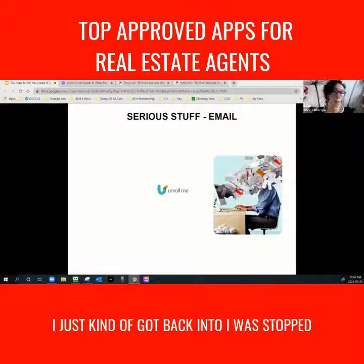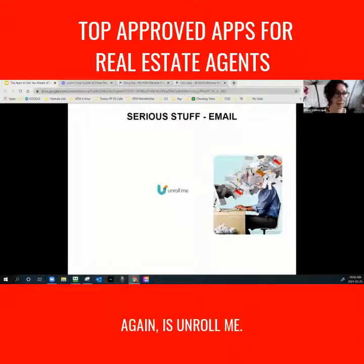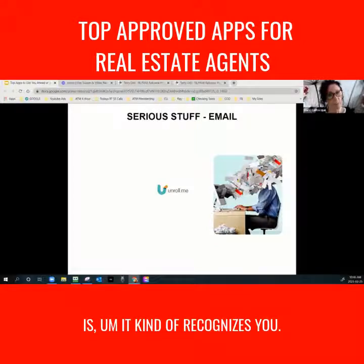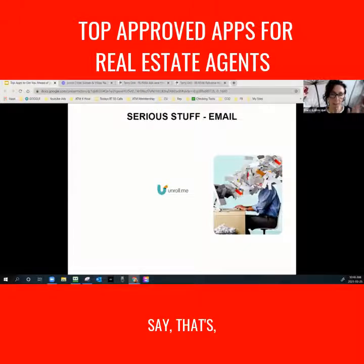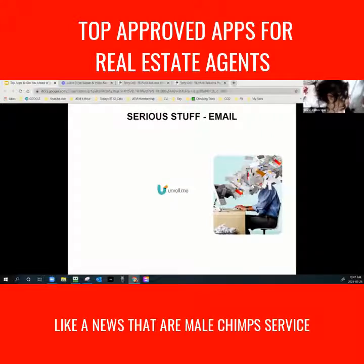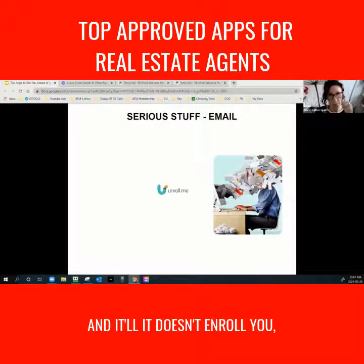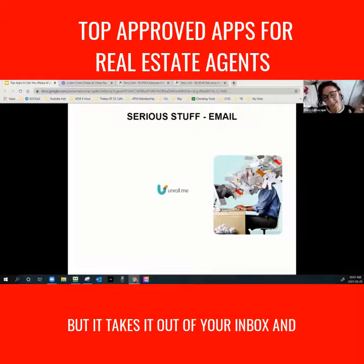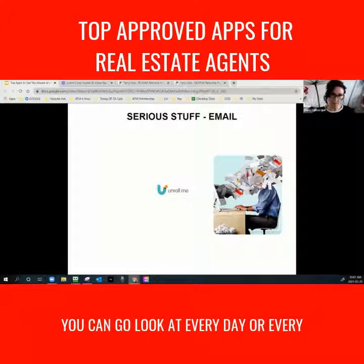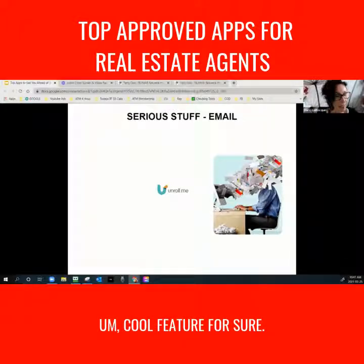So another kind of cool tool, which I just got back into, I had stopped using it and I literally just started using it again, is Unroll Me. It goes through your emails and recognizes newsletter formats, like MailChimp or Constant Contact. It doesn't unsubscribe you, but it takes them out of your inbox and puts them in one lump thing that you can go look at every day or every week. You set it up to do that. So it's a cool feature for sure.